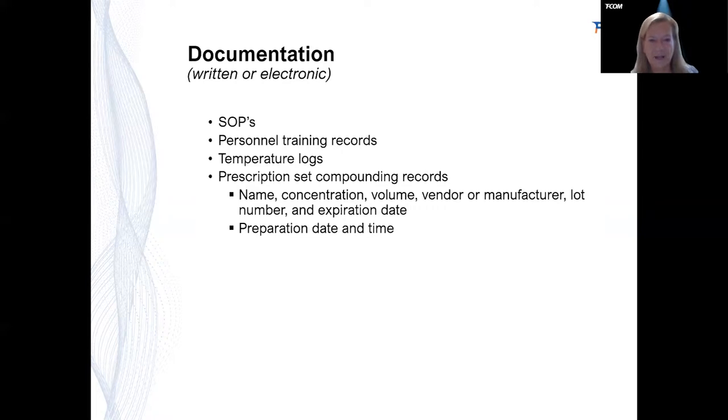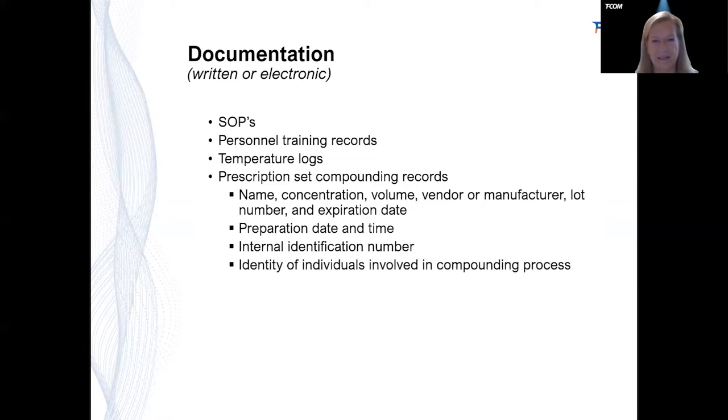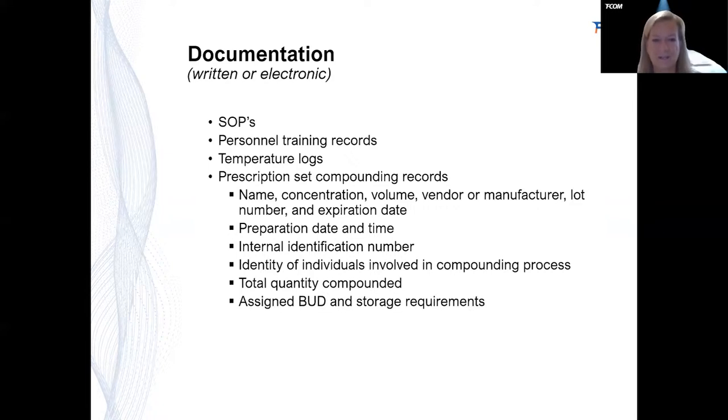When you're preparing a patient treatment vial, you need to include the preparation date and time, internal identification number, which can be done many, many ways, identity of individuals involved in the compounding process, total quantity compounded, and the assigned beyond use date and storage temperature on the actual vial, on the label. And then QC procedure results.